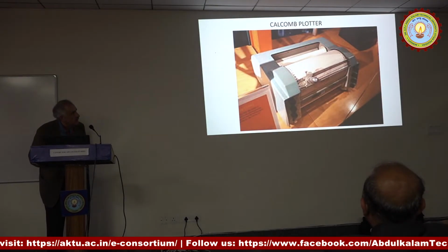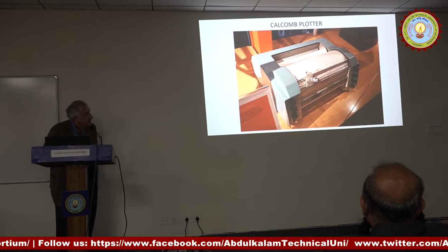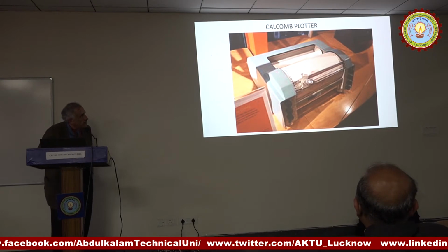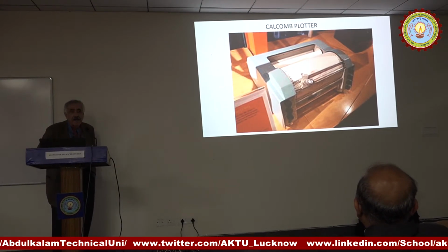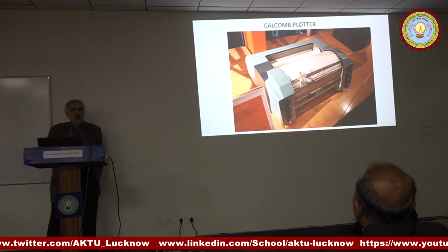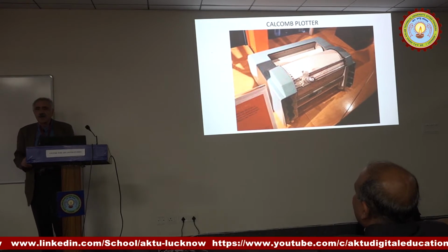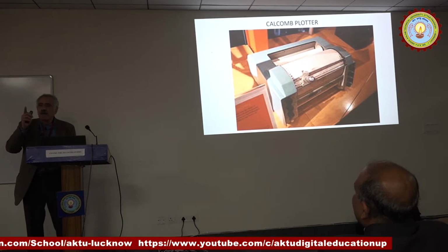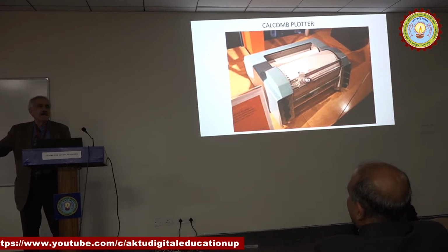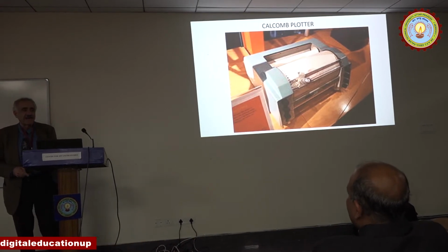This is the plotter that we had. This was a drum that rotated, and the pen sat still. The drum rotated, the pen moved up and down, so you had X and Y. When I first used it, the only commands that I had in my hands to put in my Fortran program were pen up, pen down, move pen from point A to point B. That's all I had. So I had to write the code that would plot everything.